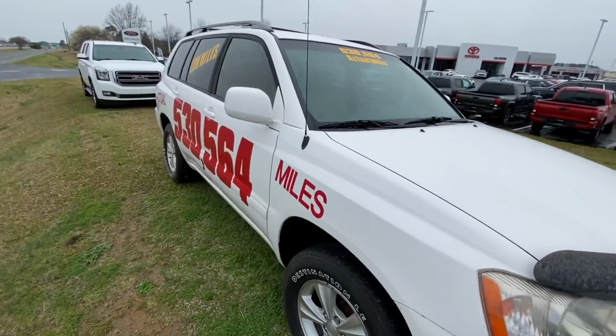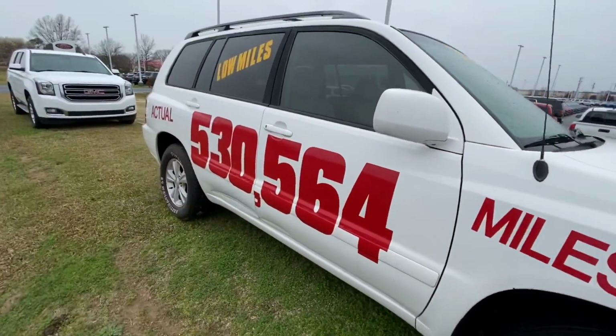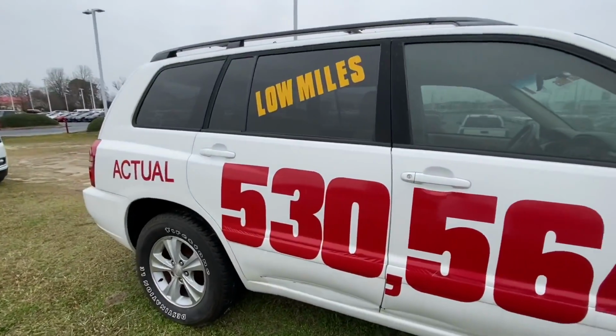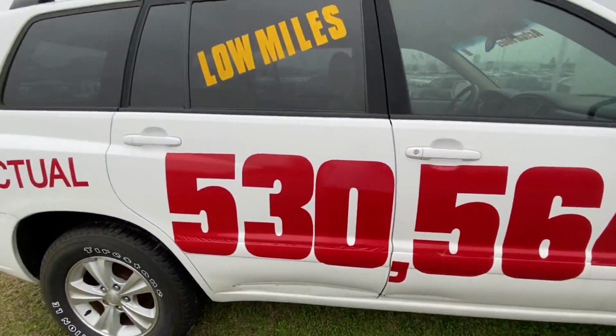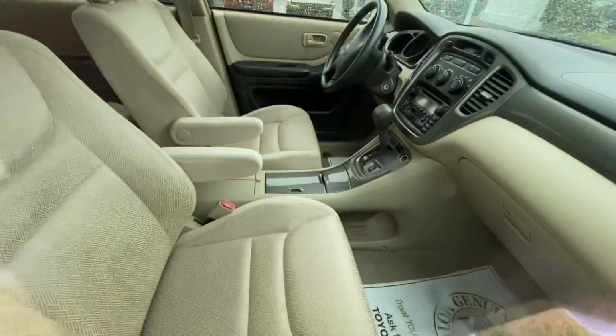500,000 miles on it. Low miles, it says. Somebody got jokes. Low miles, it says. But it says 530, I think it said. Yeah, 530,000 miles. And look at the interior.